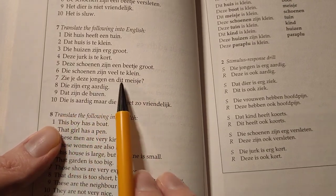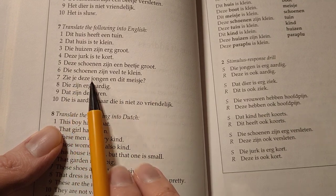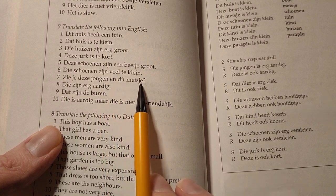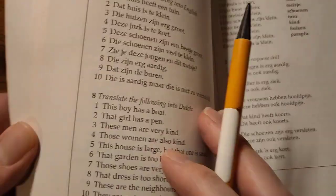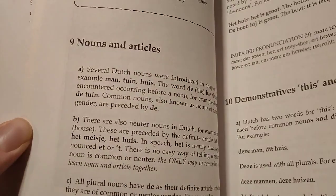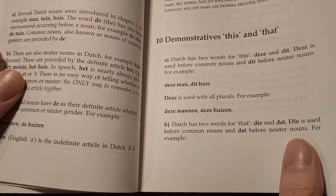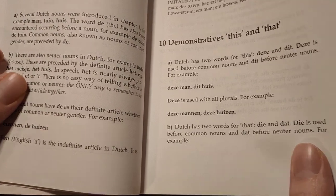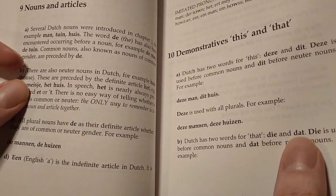Zie je deze jongen en dit meisje? Do you see this boy and this girl? Deze en dit, it's the two words for this. Deze is used with all plurals. This, deze, dit. And then die and dat are for that.